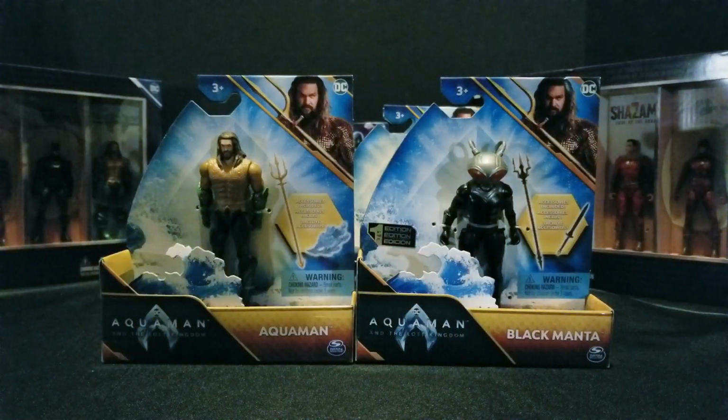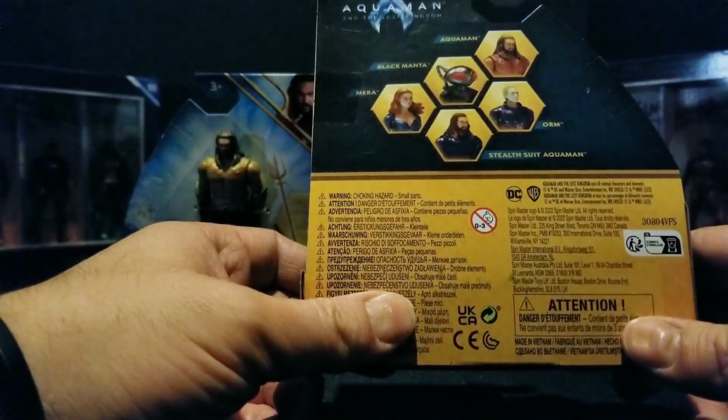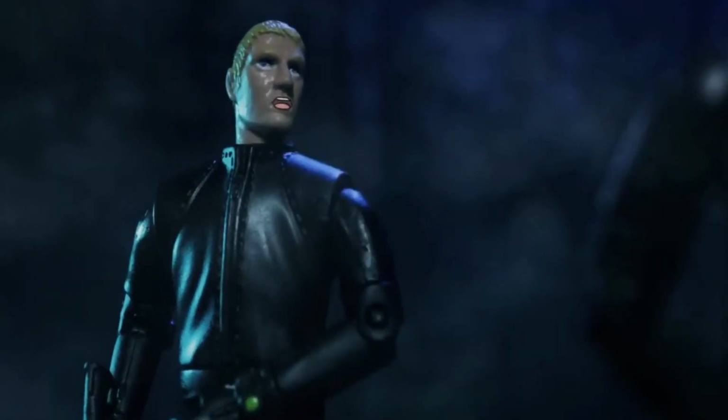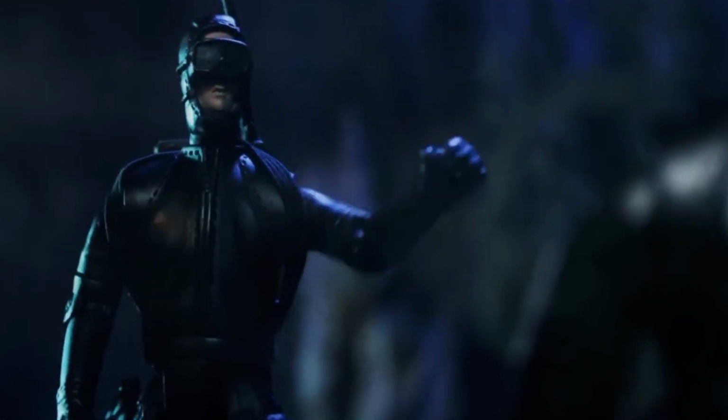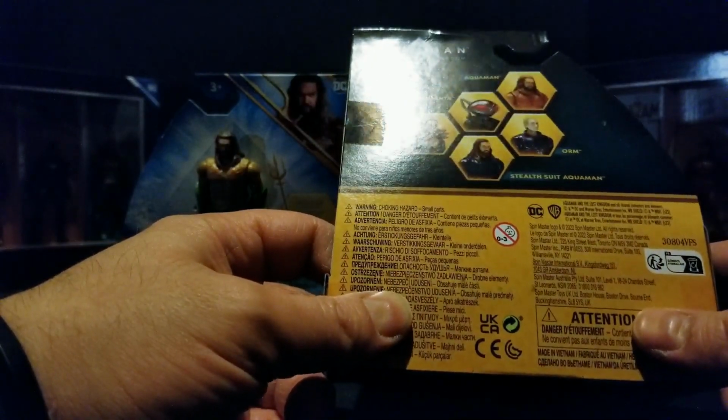I believe I have all of them as far as I know, except for the Orm action figure, because it was just so incredibly bland looking that I couldn't bring myself to buy it. It reminded me of those World Peacekeeper action figures with the all black suits. Yeah, I just couldn't bring myself to spend money on that one. Although I do have two different versions of Aquaman, so do I really need that? The stealth suit Aquaman? Sure, I guess.